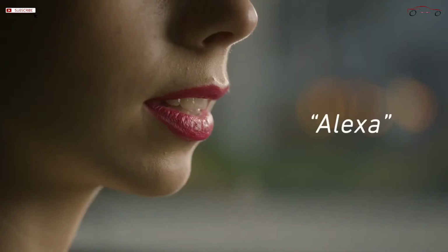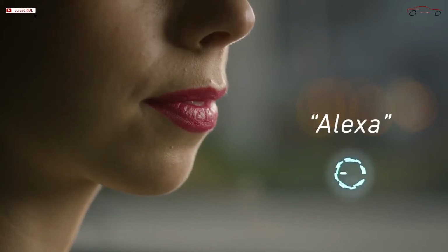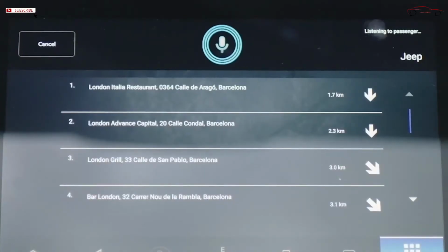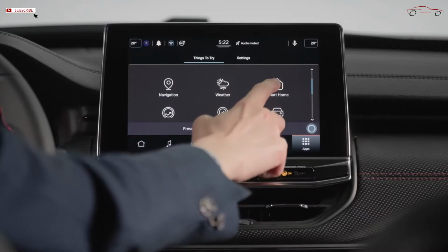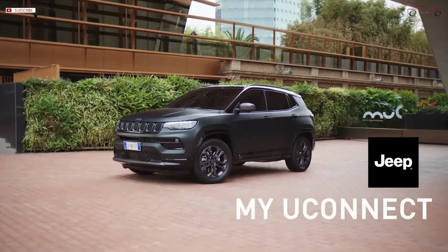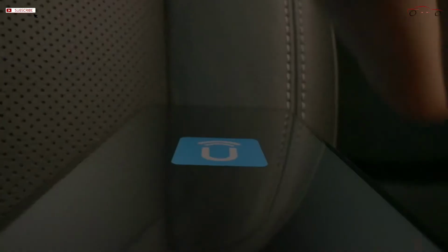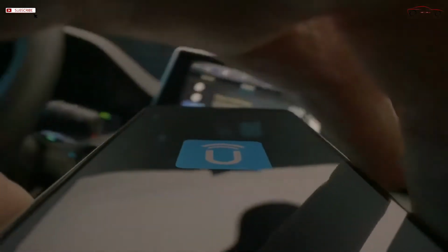Amazon Alexa answers our questions, chooses our favorite music while we're driving, and can even interface with our smart home systems. And of course, the MyUConnect app enables Jeep customers to manage all the car's features and its maintenance, even remotely.